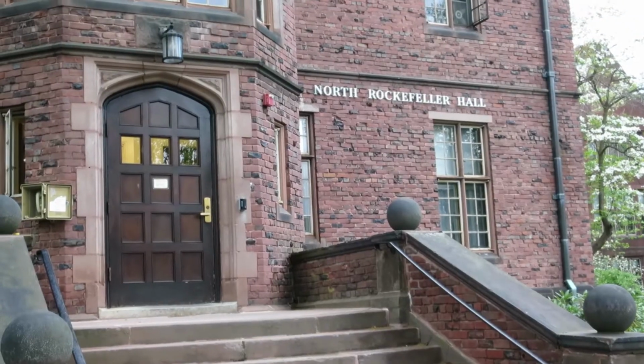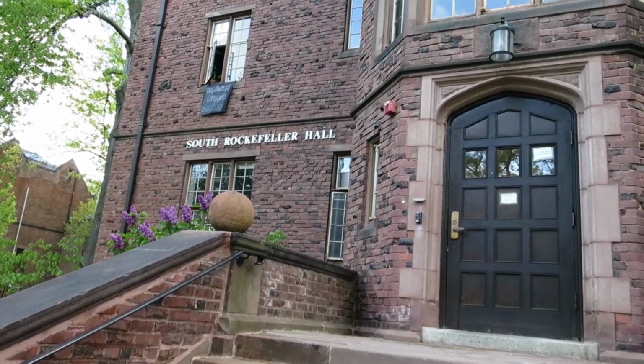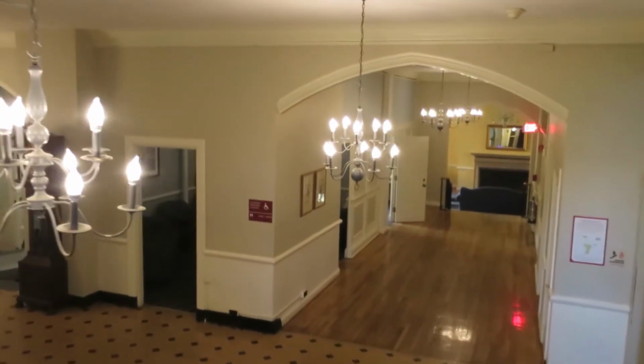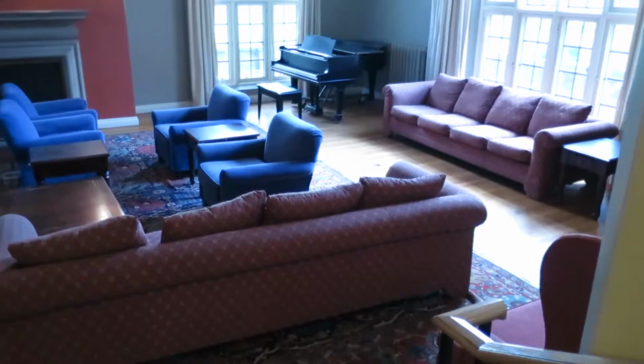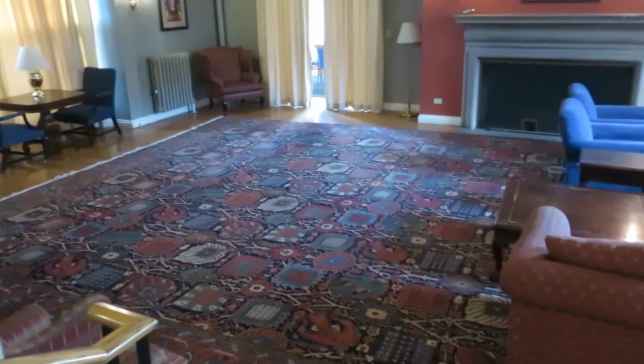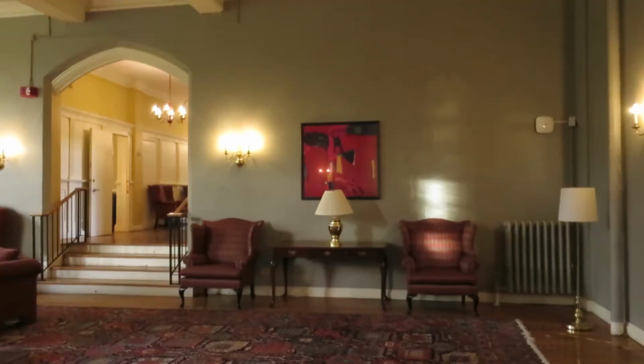Okay, so last are the Rockies, and these are formally known as Rockefeller Hall. There is a north and a south side of Rockefeller Hall, which we call the Rockies. The Rockies also has a dining hall. Probably my least favorite food, unfortunately. I do eat there from time to time because I think it's less busy and less popular. But yeah, they do have their own dining hall.